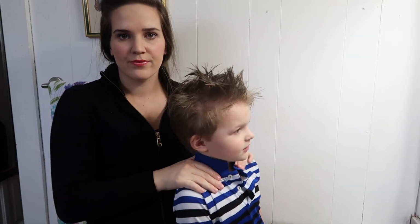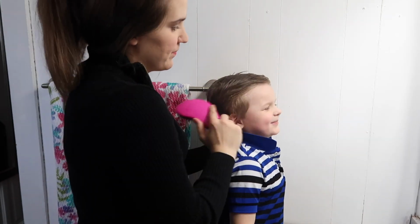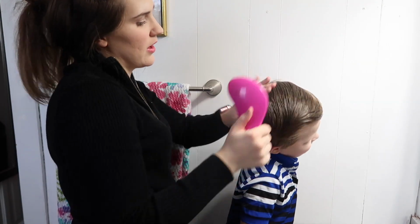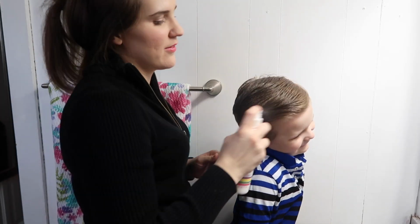What do you think, everybody? What do you think, is that a good look? No. I'm just combing it flat, nothing special. Harrison's doing really good, not wiggling. Appreciate it. You're so funny, Harrison. He's looking at himself in the mirror like, hey, I'm a good looking boy. Looking good. Posey's hanging out here.